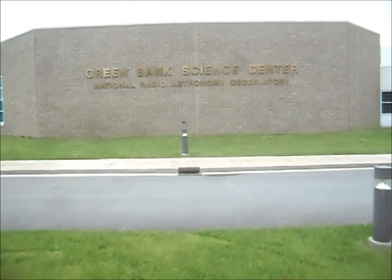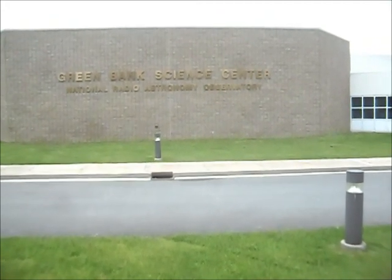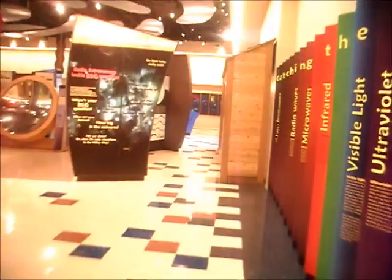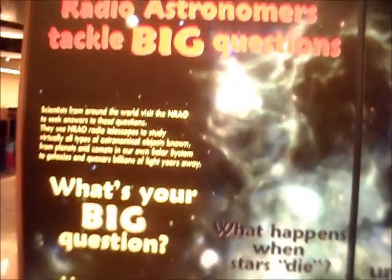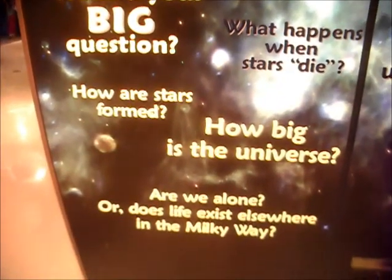We're at Green Bank, West Virginia, at the Green Bank Science Center, the National Radio Astronomy Observatory. Astronomy is not in looking at the stars, but listening. In an upcoming video, you're going to see several radio antennas. The largest one is about a mile away. Now that's large enough to put a football field on it, with plenty of room for parking for the spectators around the edges.